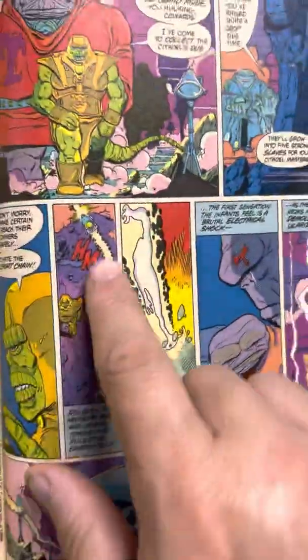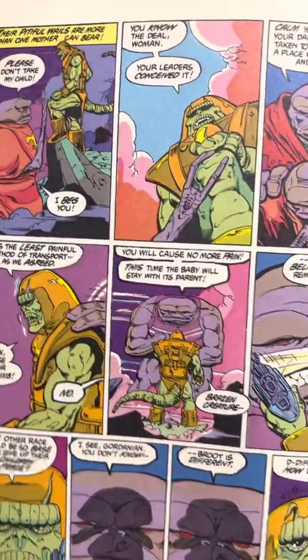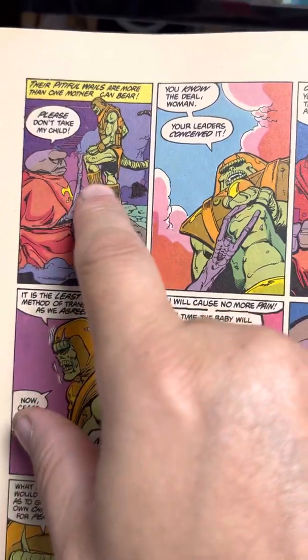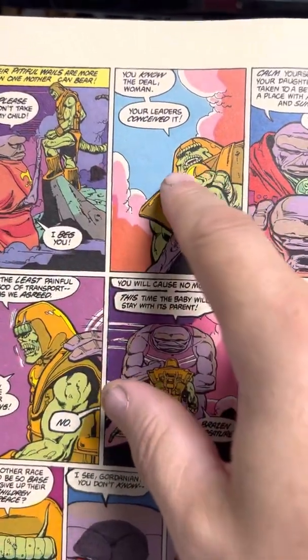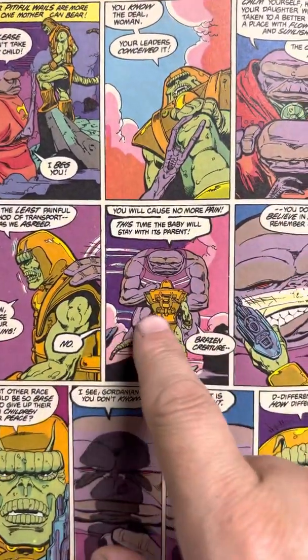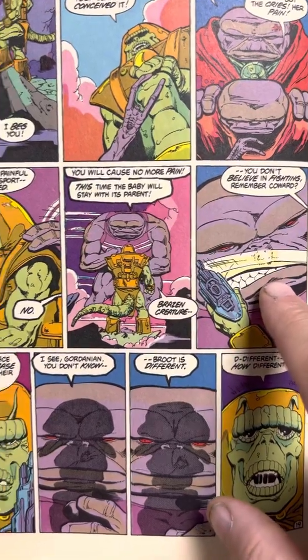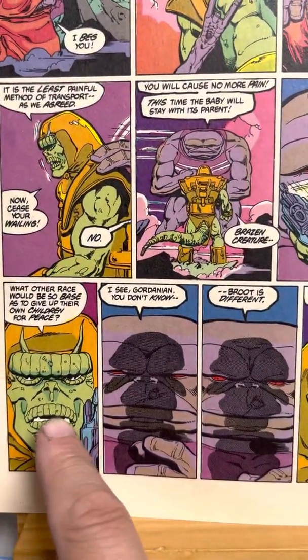Oh, this is when. Okay, I see now. I jumped ahead. This is the mother of one of the kids saying, "Please don't take my child." And they're like, "You know the deal. Your leaders could see." It's like, "Don't worry, we'll make another kid." Blah blah blah. Now Brute's like, you're not going to take the kid. And he goes to hit him with the gun, and Brute's like, I'm more powerful than you.